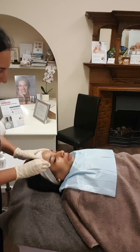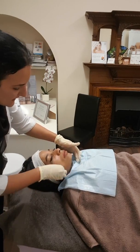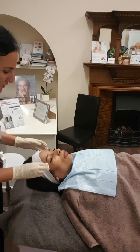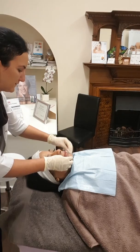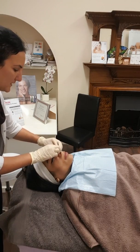I always say at this age it's very important to focus on anti-aging treatments that are natural. If you just use natural anti-aging treatments, you will not age. Your skin will always remain youthful. It's not all about having Botox and fillers. It's about maintaining the skin at a young age.